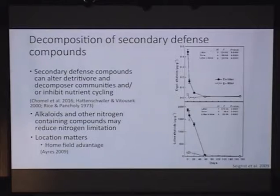And so regardless of which pathway it is that is dominating here, we know that time and space matter quite a bit. And so by space, I mean, where is this leaf litter decomposing? Is there any home field advantage? The idea that there might be an acceleration of these processes near the source of that organic material.